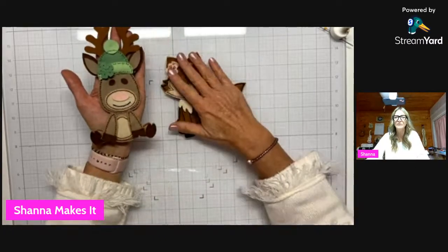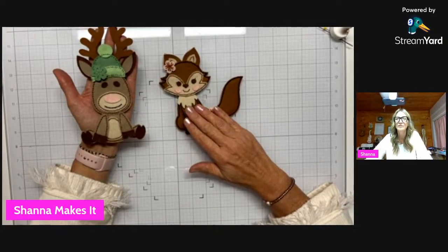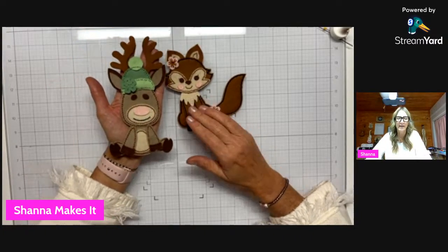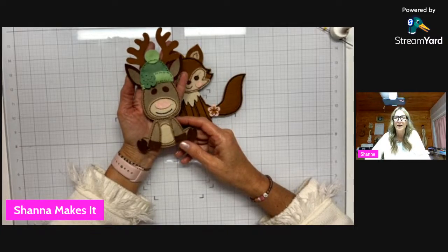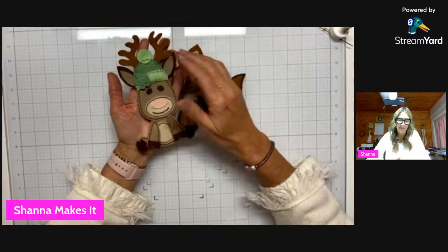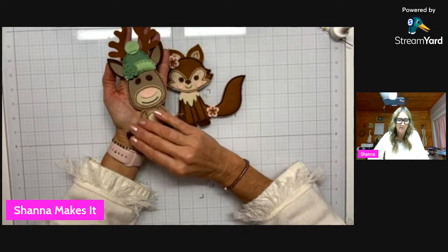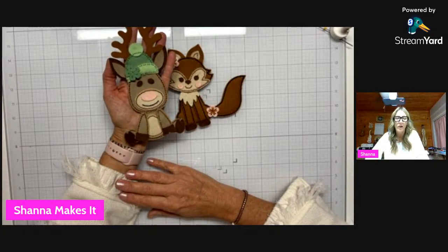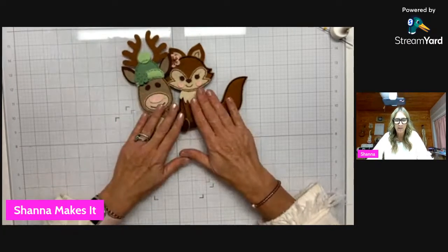I know everybody was interested in seeing the finished fox, so I thought I would start out with that and show you guys that. Happy Sunday to you too, Shannon. I worked on this one and got it finished, and I think he turned out super cute. So I just have the pumpkin to work on, and we'll see if I can get some time to do that.